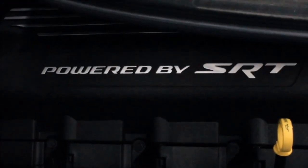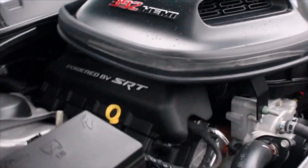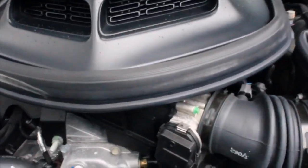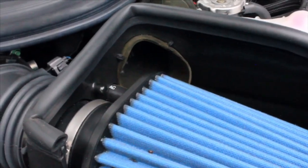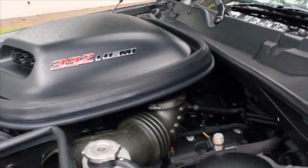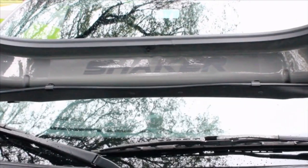As you can see, powered by SRT. For those of you who don't want to believe that this is the SRT motor, 6.4 liters of pure insanity. Like I said, 485 horsepower and 475 pound-feet of torque. Craziness, 0 to 60 in about 4.5 seconds, with a top speed of right around 155, 160 miles per hour because of the top speed limiter. Really nice shaker sticker right there.